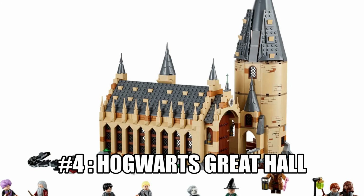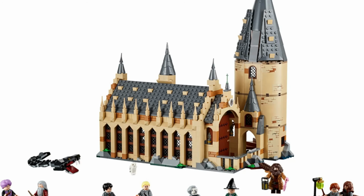At number 4 in my favorite sets list is the LEGO Harry Potter Great Hall set from 2018. This is a set which had a very special building experience because I got this last year, right before it retired. I swear to God, it was retired already in some stores, but I managed to get it, and I opened it up and built it 4 hours straight on stream. That was a lot of grinding.